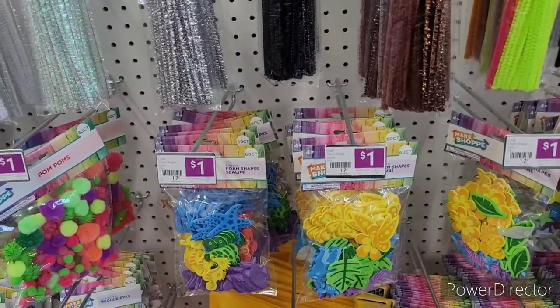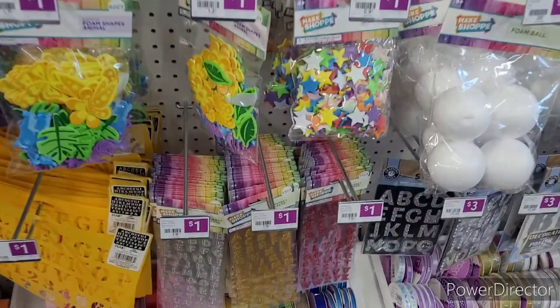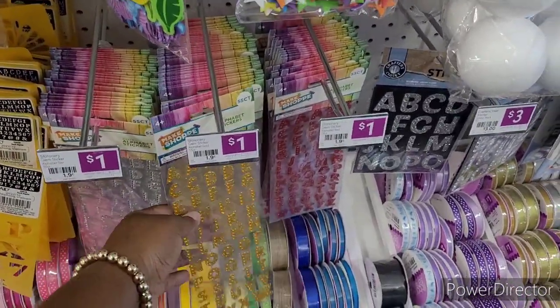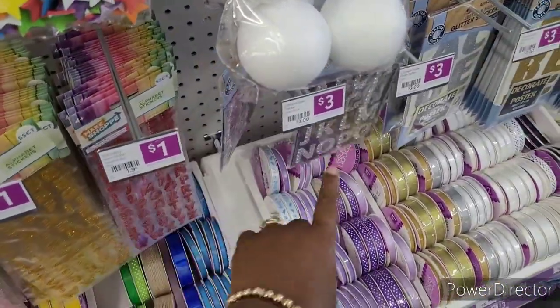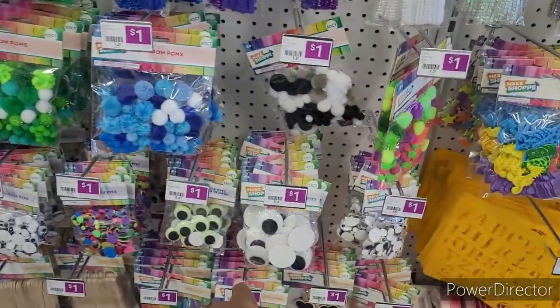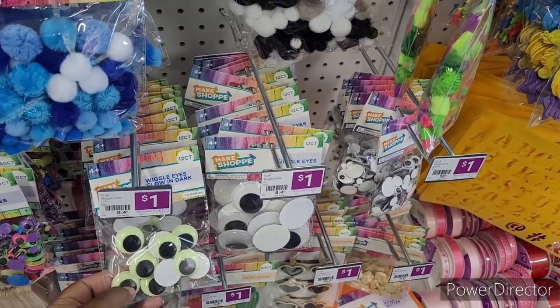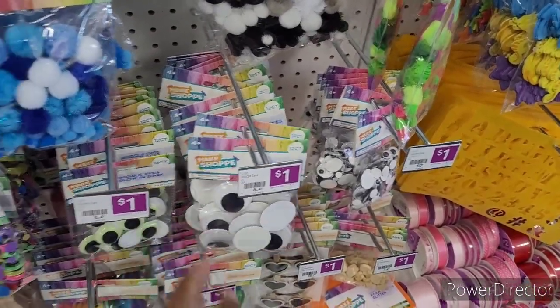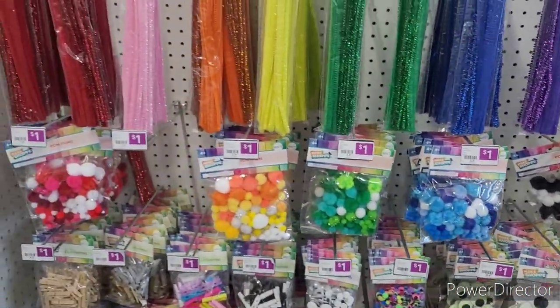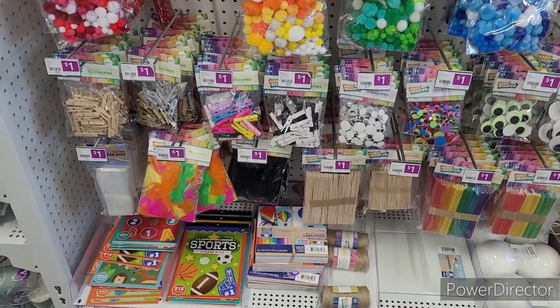What is this? Foam shapes. More stencils. They have some little alphabet stickers. Those are three though. Googly eyes. Those would be perfect right about now. Especially these ones right here. The glow in the dark. To put somewhere. Pom poms and little clothespins and feathers.